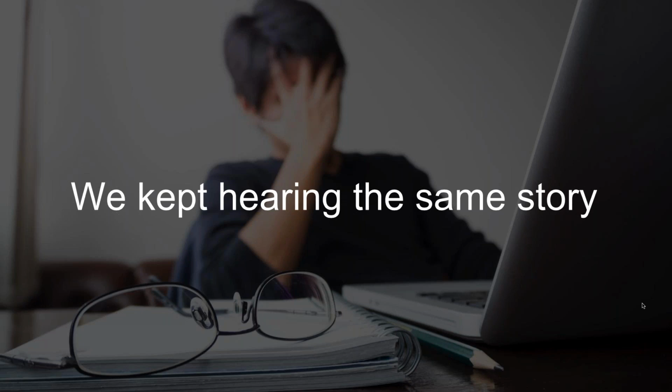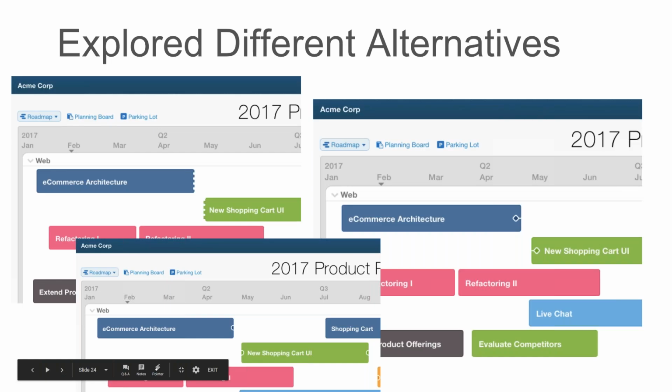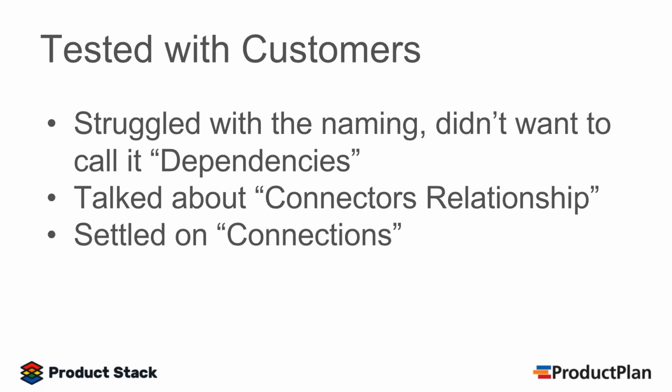So we went back to the whiteboard and decided to take a harder look at what we wanted to build. And so we looked at some alternatives of how we could represent this visually for our customers so that they could communicate that. Because again, it's important as part of our product vision that we had something visually to display for this. And then we started talking to customers with these different mock-ups. And we were able to understand some of the things that we got right and some of the things we got wrong.